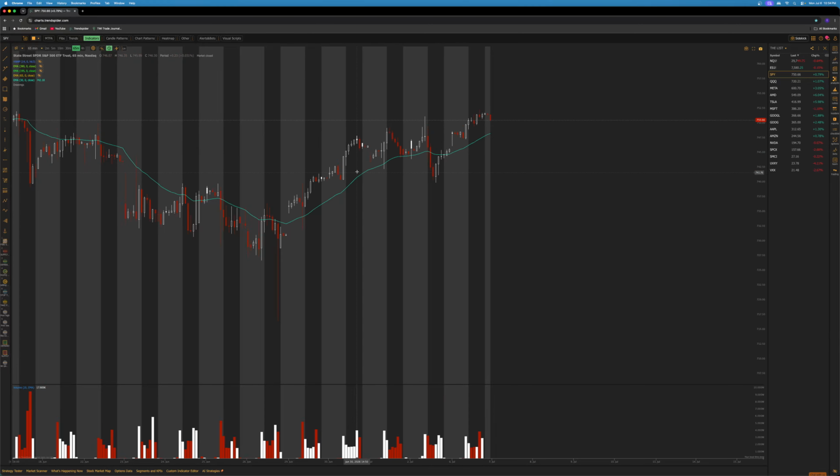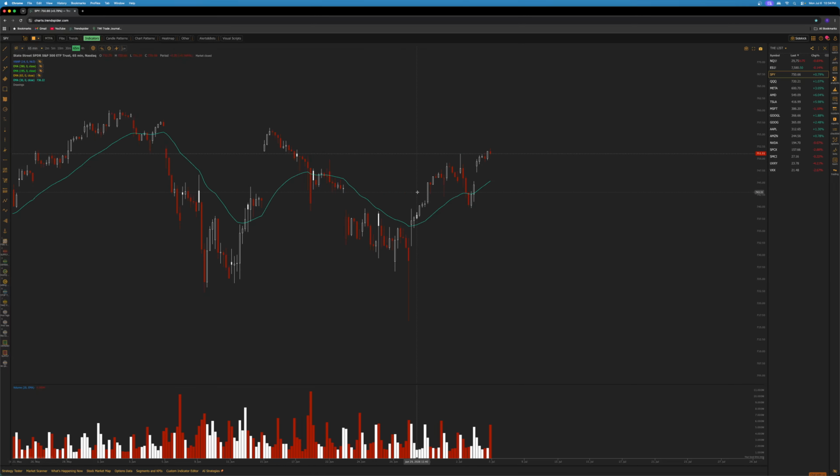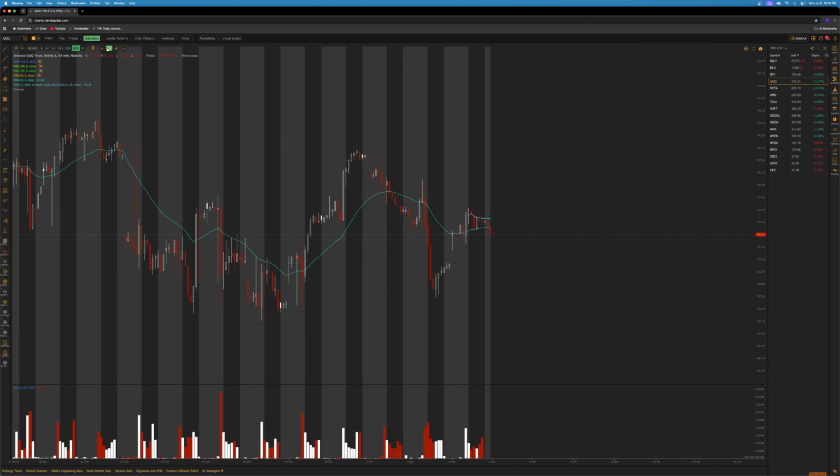SPY, this is the same thing. We get rid of that information. It still shows we're above the 5-day moving average. QQQ shows that we tested below it. We gapped up and we were above it. But if we show the pre-market data, it shows there.